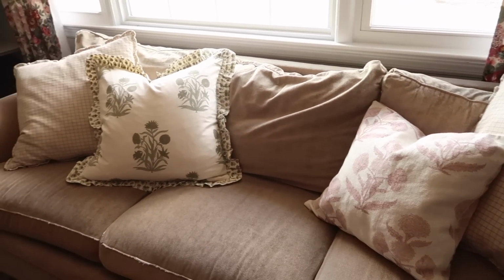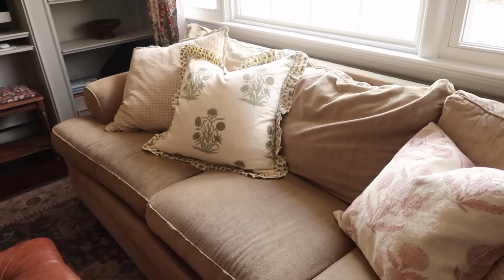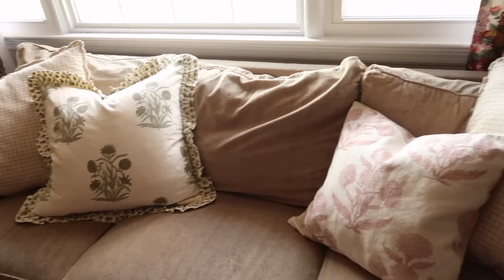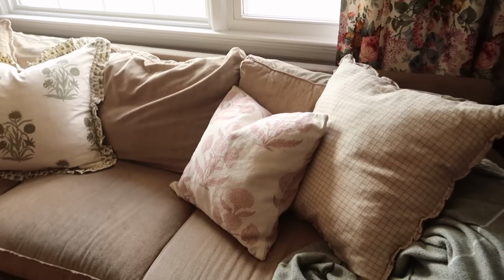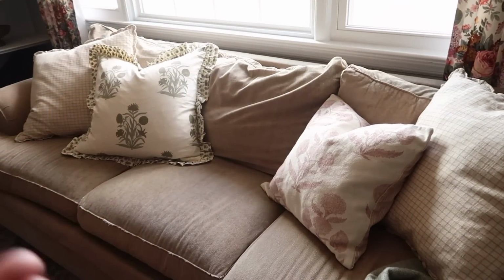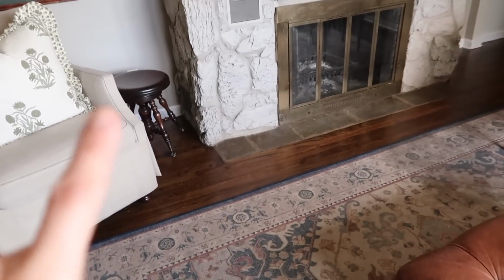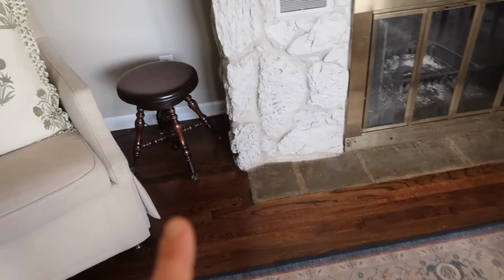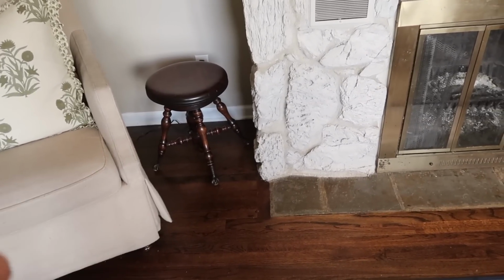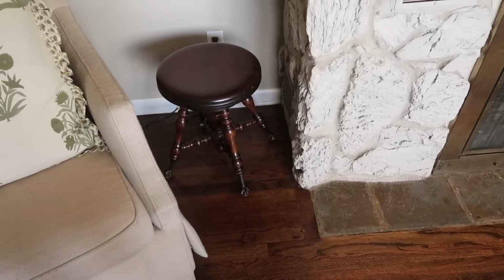So again, she posts things months in advance. So I don't even know if she has anything available right now. And I'm on Instagram, so I don't know if she has posted any updates, but you can sign up to get her emails. That's how I found out about them. And then we do have this little stool here. This was a recent addition. My husband actually picked this up. He was with a friend and he just really liked it, so he brought it home.